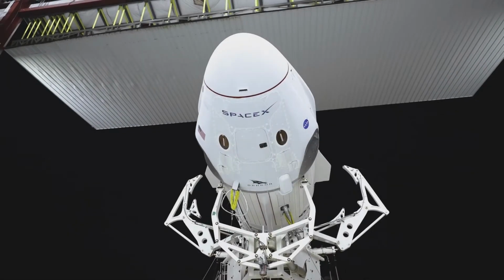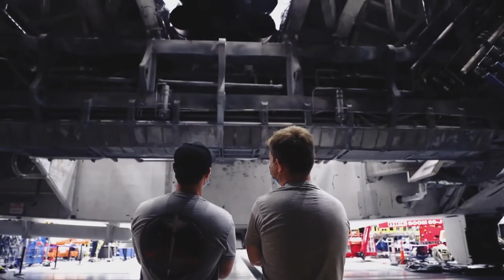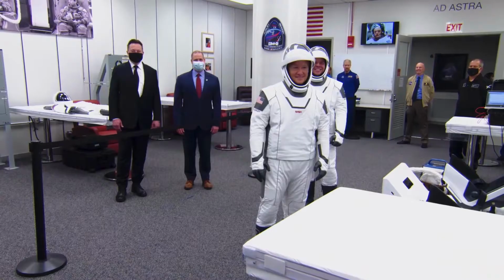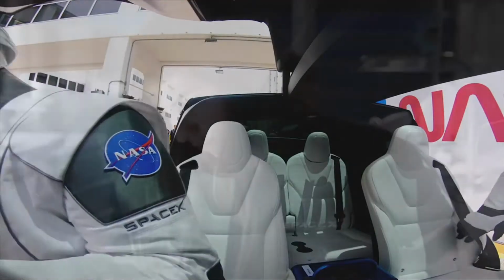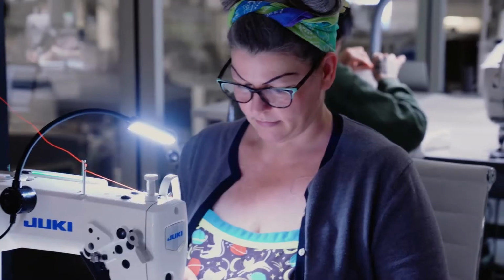SpaceX made history with its first ever piloted launch, successfully transporting NASA astronauts Robert Behnken and Douglas Hurley to the International Space Station aboard its Falcon 9 powered Crew Dragon spacecraft, and becoming the first commercial business to fly humans to space. The spacesuits used by both astronauts played a significant role in the trip, and SpaceX has now published a video detailing their design and manufacturing.